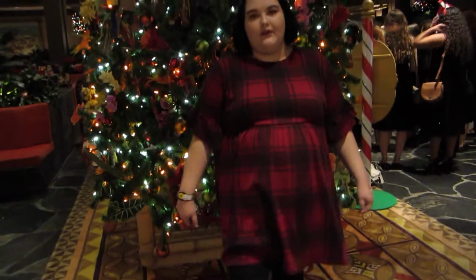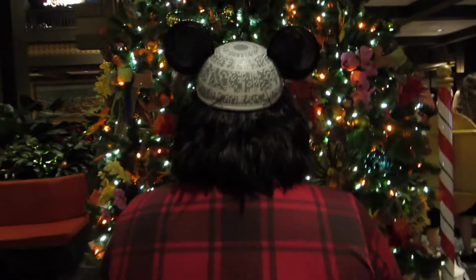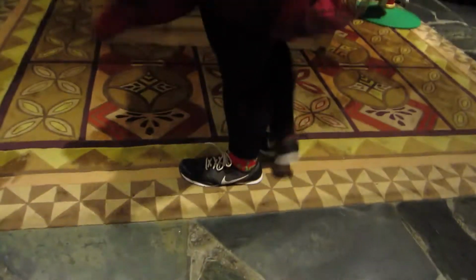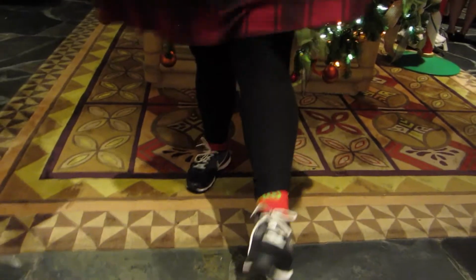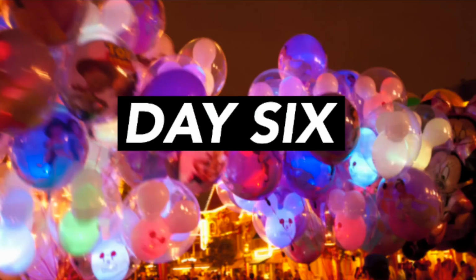Okay, so Bailey's outfit is this red plaid dress from Boohoo, along with these Death Star Mickey ears. We got these at the Character Warehouse for like $2. I will link the video on the screen if you haven't seen that already. Go watch it. And then she's wearing these black leggings with Christmas socks and her Nikes.